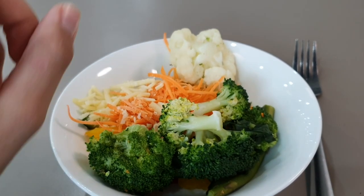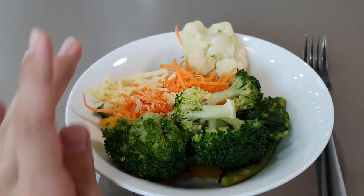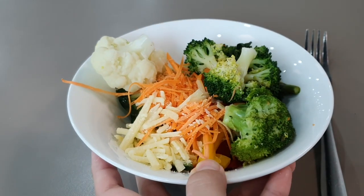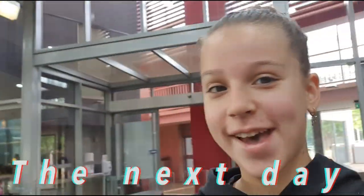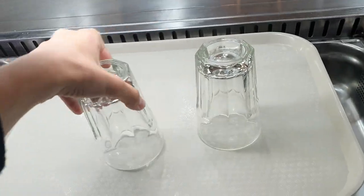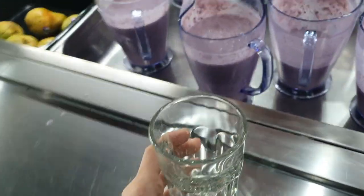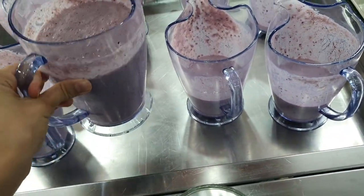Having some broccoli, cauliflower, carrot, cucumber and capsicum topped off with a little cheese, like a little salad. Can't wait to eat. Just been looking around here and I think I'm going to have some smoothie, and it's not usually here, but it's here today. Smoothie. Wow, it's so good.